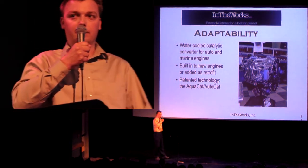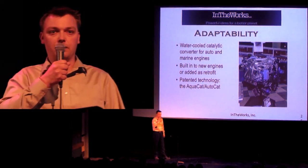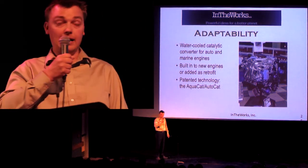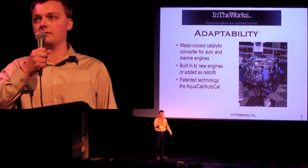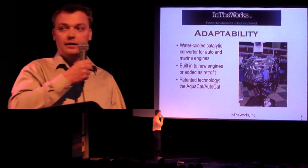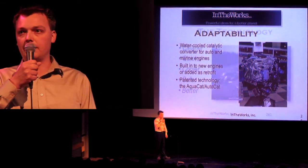So what have we done? We've played with all kinds of different marine engines. One great example is an 800-horsepower gasoline-fueled monster motor. Were we able to make it clean? Yeah. Can you smell the fumes out of the back of it? No. We reduced all those emissions. And yes, the technology is patented. We received our patent at the end of 2010.